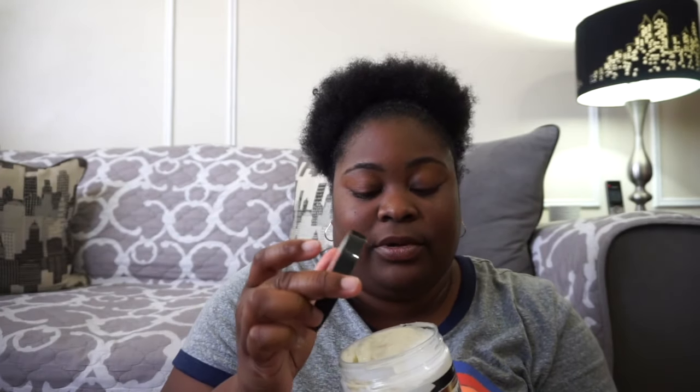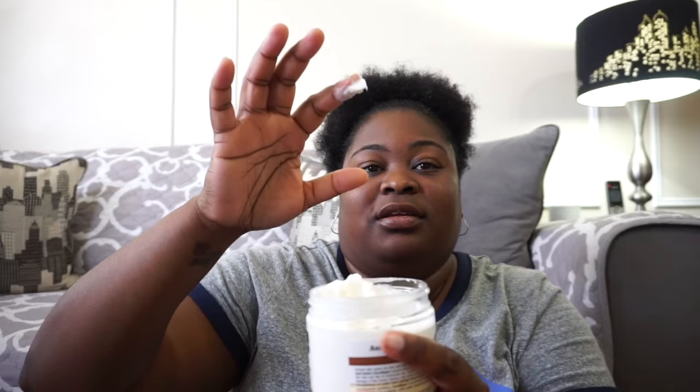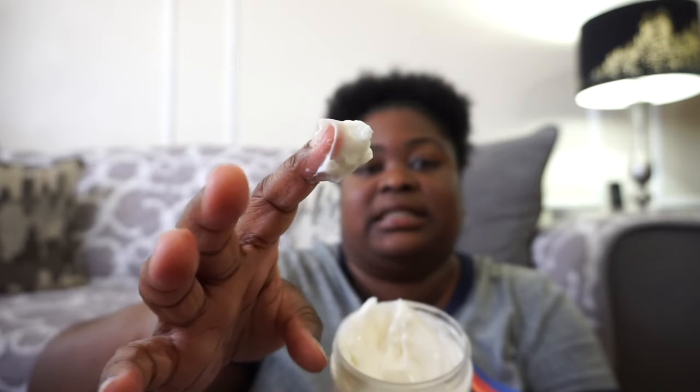I have the, what's this? The Coconut Cream Deep Conditioner. Let's see the consistency in that one. Smells just like a gel. This is pretty thick. Oh, that's really thick. So, that's the consistency. By the time I finish, I'm gonna have a patch full of products.